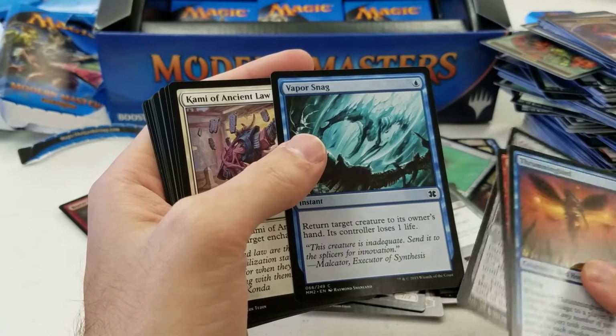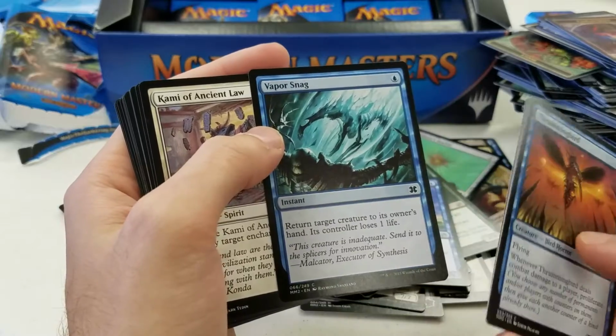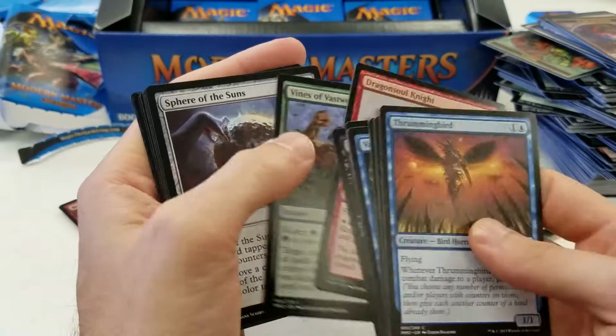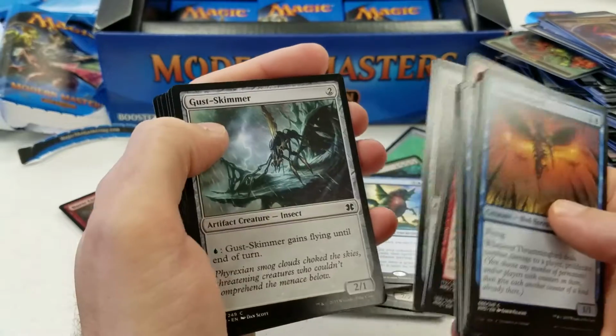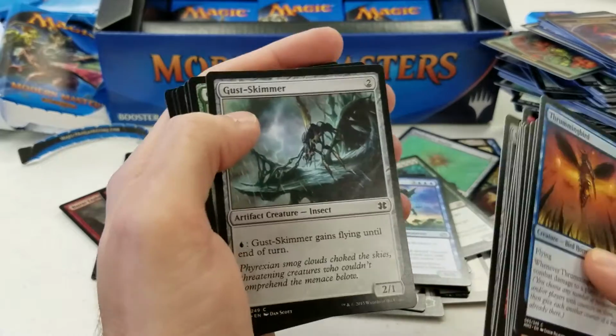Its controller loses 1 life. That's nice. Hey, that's a better Repulse. Or Unsummon. Yeah, that's what I mean, Unsummon, not Repulse. It's a better Unsummon. I would take Repulse though. 2 and a blue for a draw card return. Now, if you can draw a card and they lose 1 life, amazing.